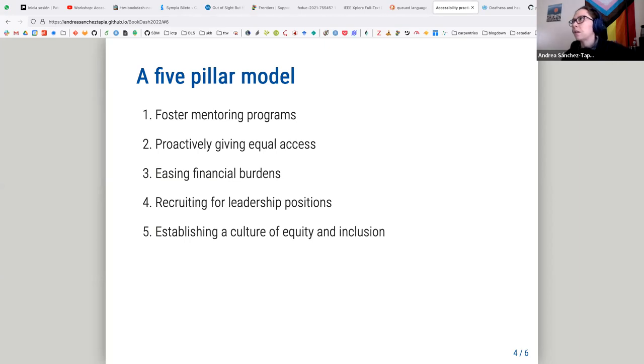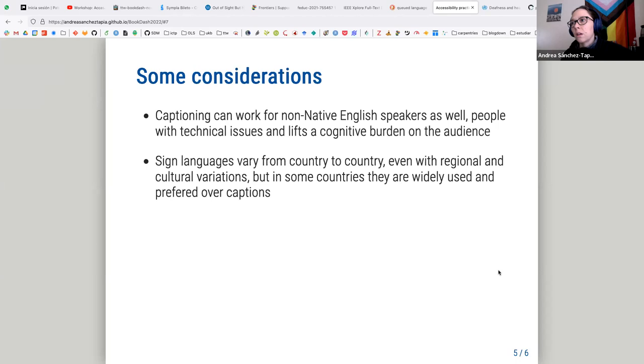And I speak about this also as a non-native English speaker, because some people in the community won't disclose or won't even perceive that they are having hearing loss at some point. It's quite possible, but also nobody should need to disclose if they have a disability. And the culture of inclusion and equity should be in place even before you need to do this kind of disclosure.